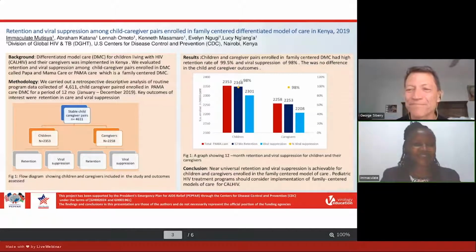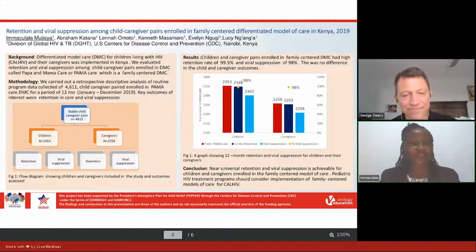My name is Immaculate from CDC Kenya, and I will be talking to you about retention and viral suppression among child caregiver pairs enrolled in family-centered differentiated model of care. Kenya implemented a differentiated model of care for PLHIV in 2016, but children lagged behind because there were fears that their outcomes will be poorer, that they need to be seen more frequently in their clinics, and that their weights were changing, and therefore there were a lot of fears of giving them longer TCS.